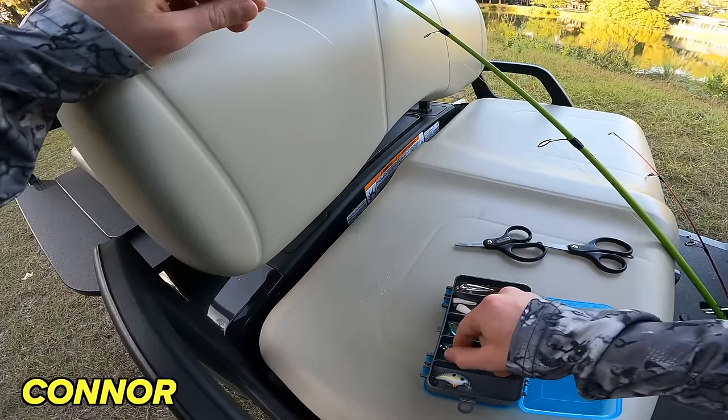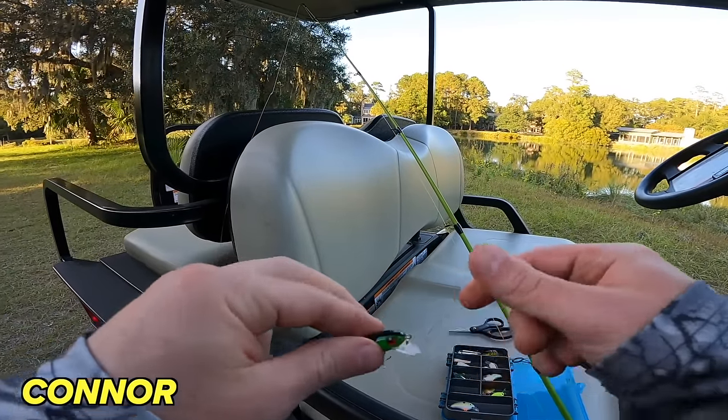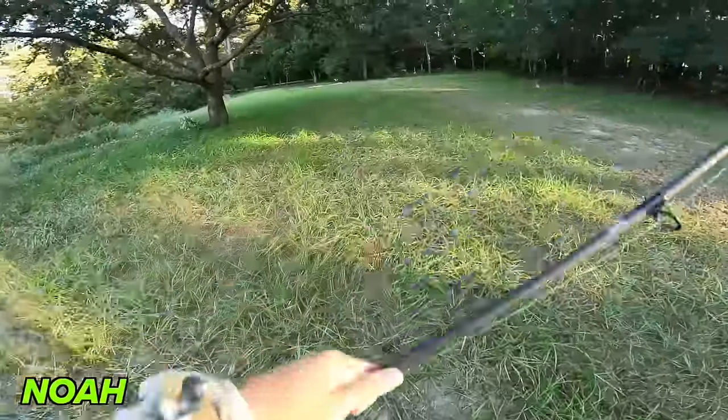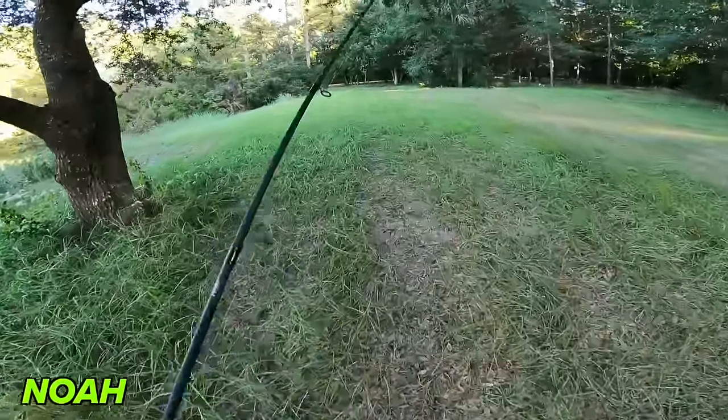All right, guys, I had to make the call. We're gonna try out this little jerk bait, a little more natural. This pond's super clear. I think if we're gonna be bit, it's gonna be this one right here. All right, boys, just walk to the other side here. We're gonna give this topwater one more shot.